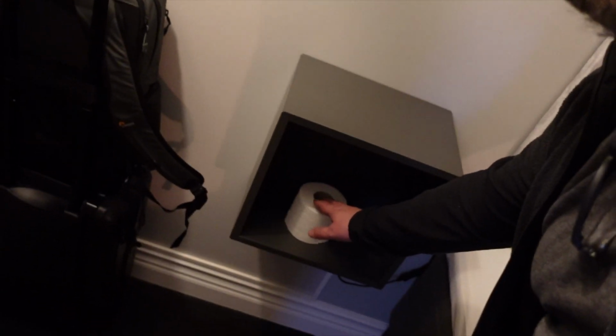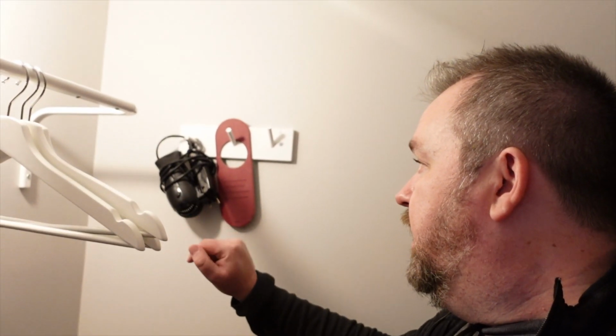There's a single bed with one pillow. Whisper it, one pillow. I wonder, do they have a spare? The bed is comfortable, the quilt seems high quality, and there's a wooden box attached to the wall which serves as a bedside table, and reassuringly, there's some toilet roll. This is what we might call the wardrobe area. There's a tiny little hairdryer and a do not disturb sign.